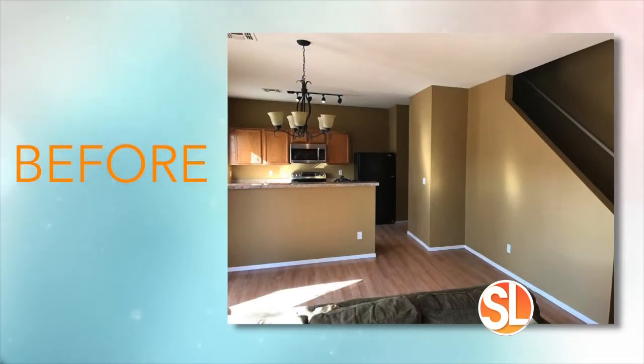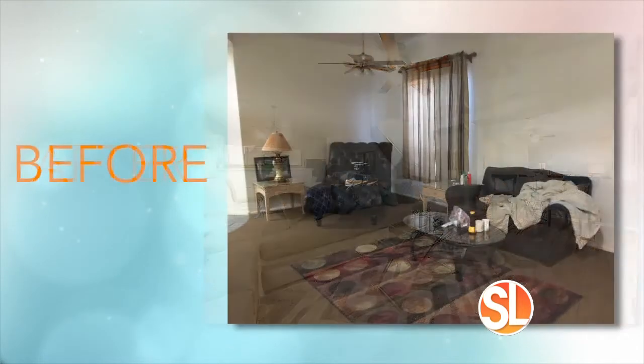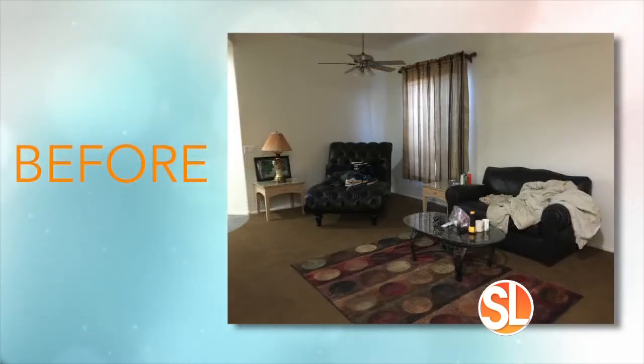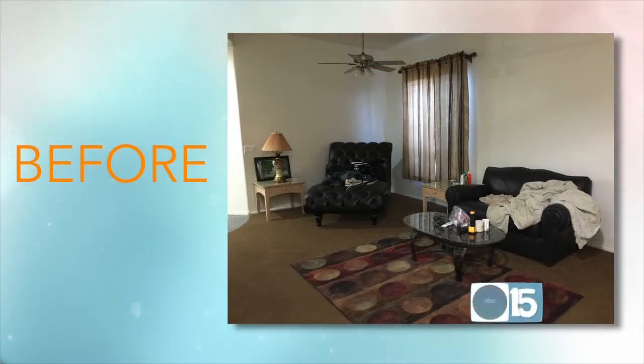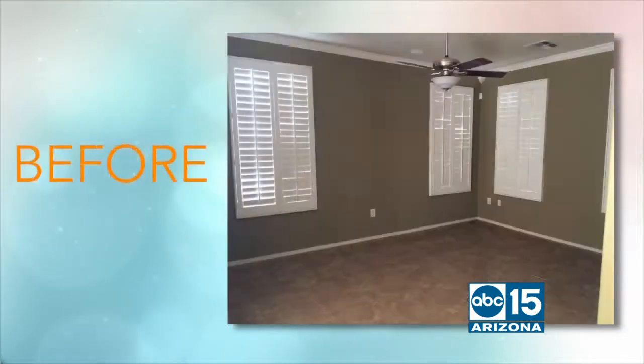That's really important. And I want to take a look at some before and afters because pictures speak volumes, right? When you have your stager come in, what is the most important thing that you're trying to create? Again, it's creating that environment that a buyer can imagine themselves living in the home, depersonalizing. We see it time and time again. And one of the things that we do is we have our stager walk through all of our clients' homes.